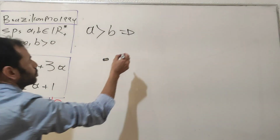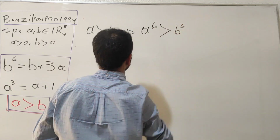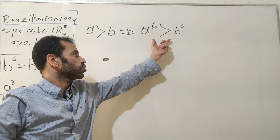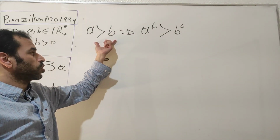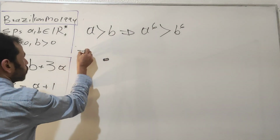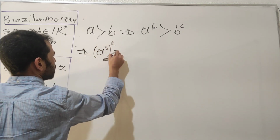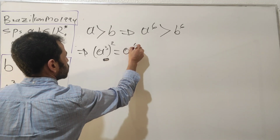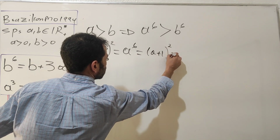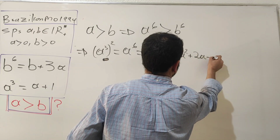So if I compare A to the 6 is bigger than B to the 6, it is the same as proving this one. If I'm going to prove this one, that means I have proved this one. In order to make this one in this form, for the second equation, I get A to the 3, which will be raised to the number 2 as a power, which means it becomes A to the 6, which equals A plus number 1 quantity squared. I'm going to distribute this one, which is given as A squared plus 2A plus number 1.